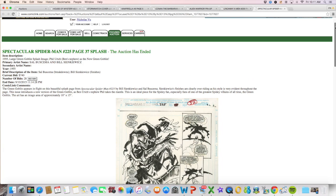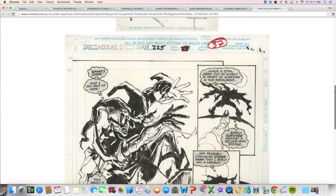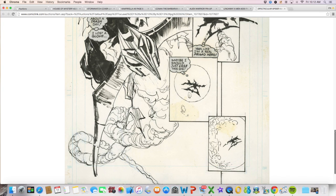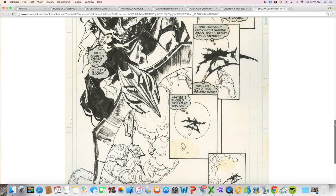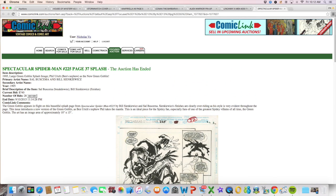Another Sal Buscema, this one teaming up with Bill Sienkiewicz for Spectacular Spider-Man. $740. You can get this beautiful splash page. Let's look at the details. Personally, I really like Sal Buscema when he transformed at this later part of his career. His work changed vastly. Not for many, but for me, I liked it.